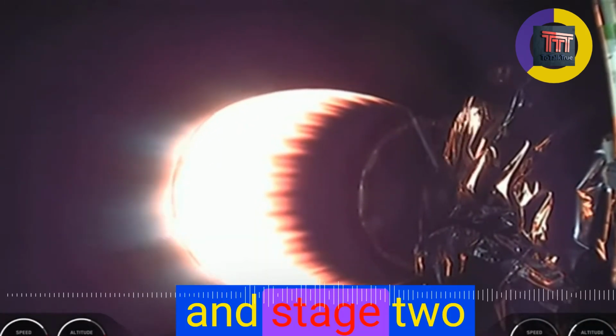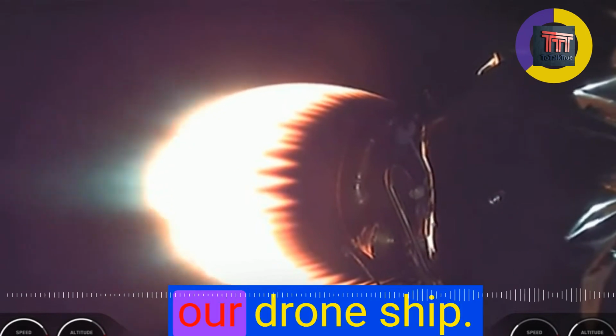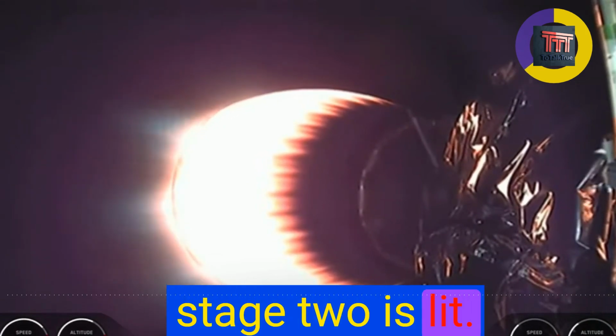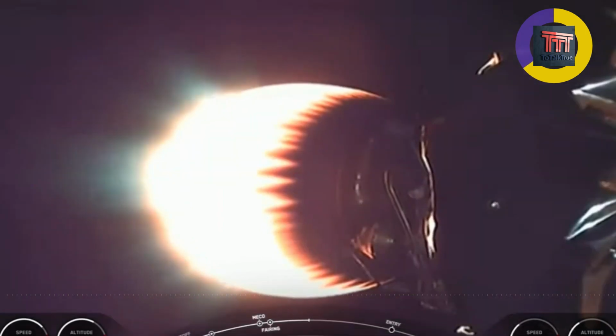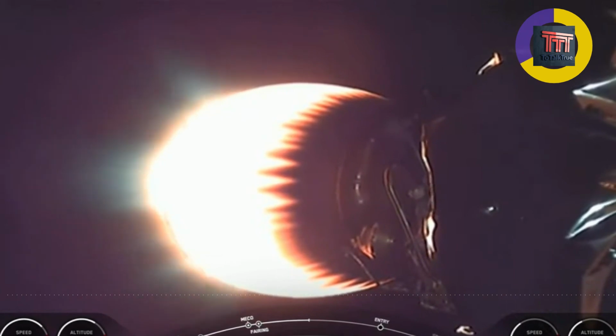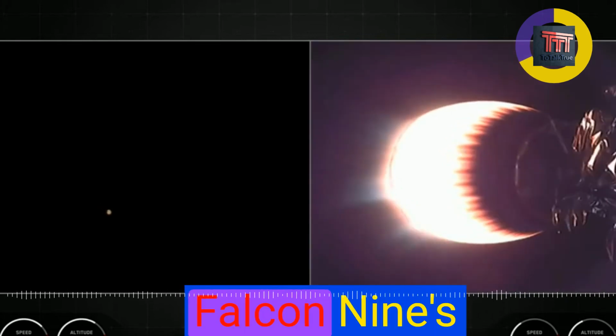You can see that stage 1 and stage 2 are following nominal trajectories. Currently, the first stage is on its way back down to Earth towards our drone ship, A Shortfall of Gravitas. And our MVac engine on stage 2 is lit. This burn will last for another 5 minutes. Acquisition of signal, Bermuda. Now, as I mentioned earlier, today's launch marks Falcon 9's 200th mission.